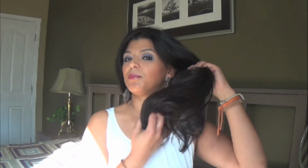I wanted to show you that after the next day, after drying your hair how I showed you, this is what you're gonna end up looking like. It's gonna have some nice waves, and that's how it's gonna look. I wanted to mention that this is one of my most used hairstyles right now, because it doesn't require any kind of flat iron or anything.